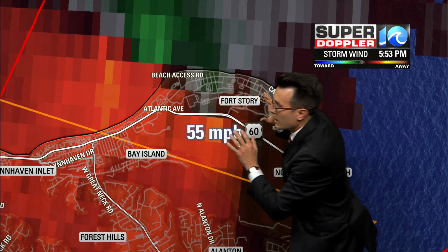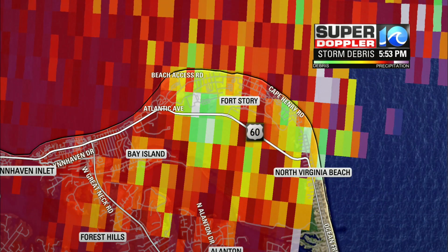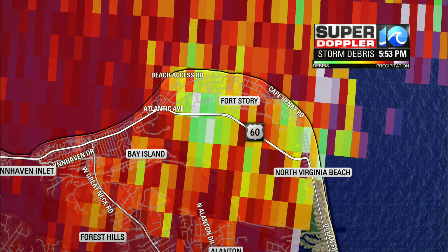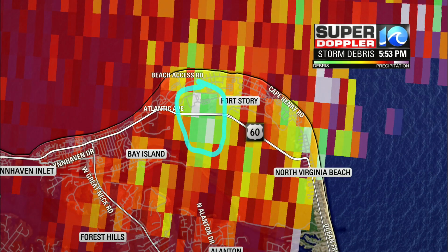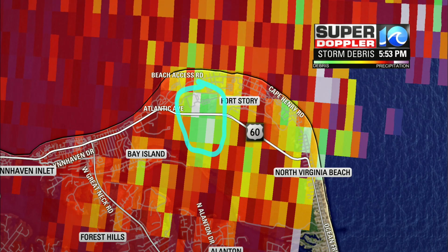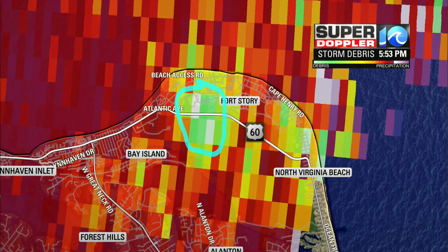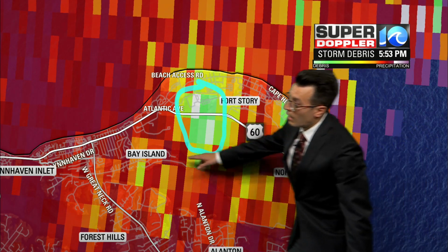as it makes its way closer to Fort Story. One thing I'm going to add on here too, Steve, is I'm going to turn on, and you can see on screen, this area, and this is actually not disappearing. This is storm debris. So you see the areas of the lighter colors here. At first I thought it might have been an artifact, and it wasn't accurate, but now I'm starting to be convinced that it could be the possible spot where there's a tornado. Because if I scrub this back in time, you can see that it appears here in the previous frame over Bay Island, and then it shifts more to the north. So I'm not certain, but it could be where there's some debris within the storm itself.